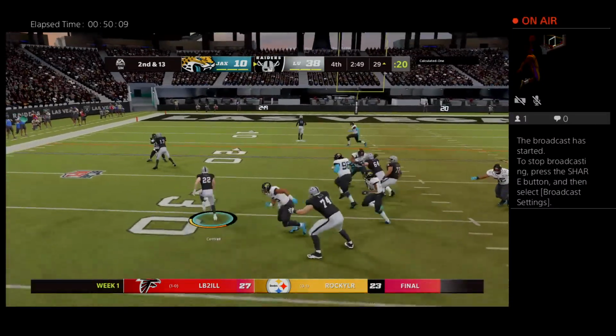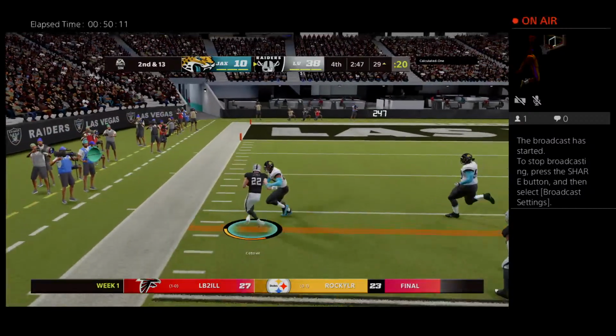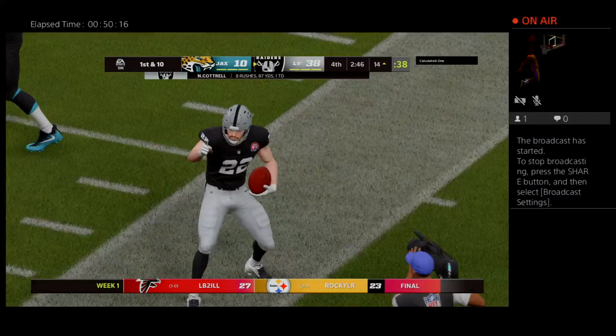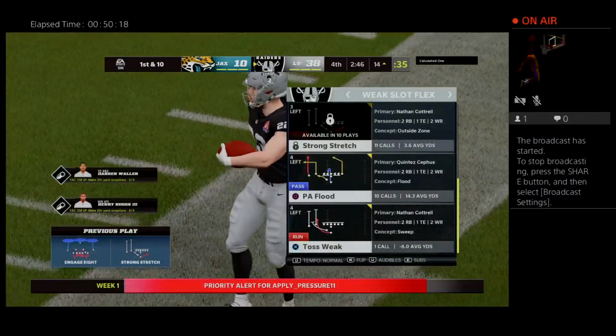They'll keep it on the ground. Cottrell, and he'll go out of bounds inside the 15-yard line. Give him a first down, 15 yards that time for the Raiders.